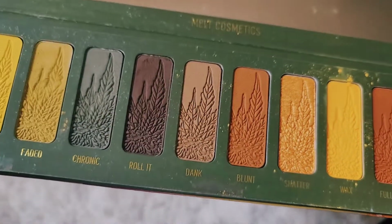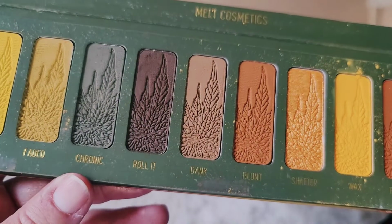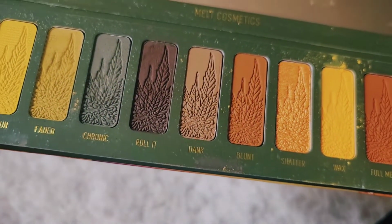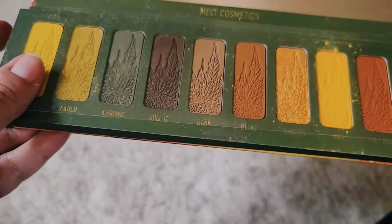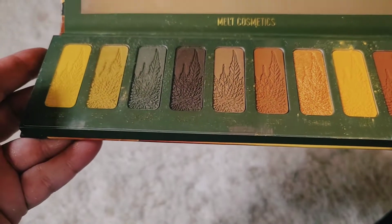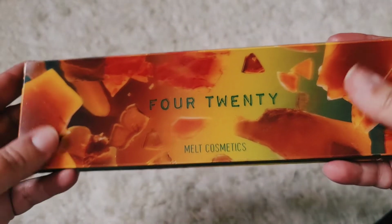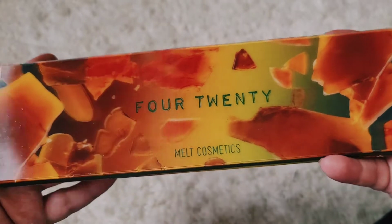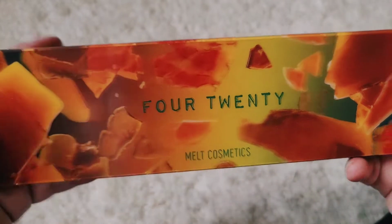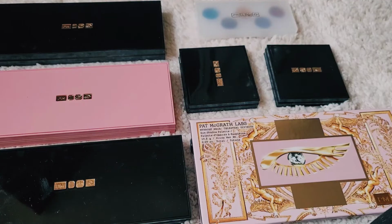When I use them, I don't know if you can tell in there, but I try to go above the embossing because I don't want to mess it up. But yeah, love, love, love these palettes. Melt has always had a really superb formula, and they blend out really nicely. You can build them up. I don't know if you could see that, but this one moves around. Super cool. So yeah, I'm excited to see what they come up with for this year.